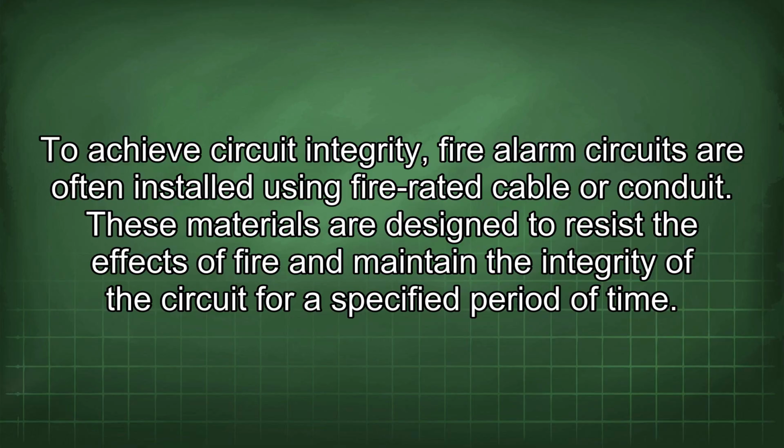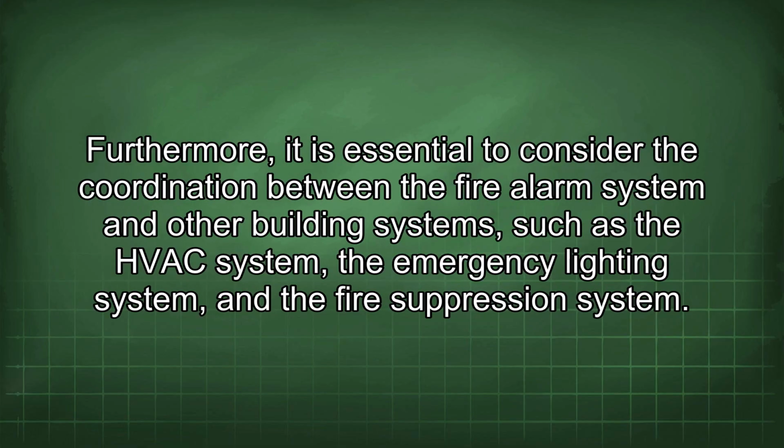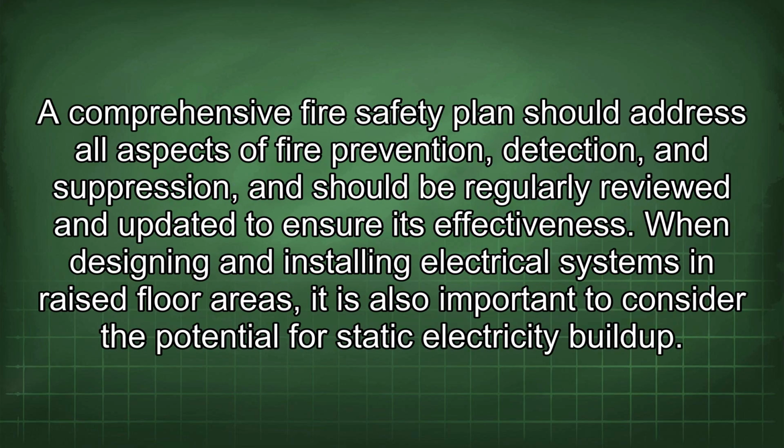These materials are designed to resist the effects of fire and maintain the integrity of the circuit for a specified period of time. Furthermore, it is essential to consider the coordination between the fire alarm system and other building systems such as the HVAC system, the emergency lighting system, and the fire suppression system. A comprehensive fire safety plan should address all aspects of fire prevention, detection, and suppression and should be regularly reviewed and updated to ensure its effectiveness.